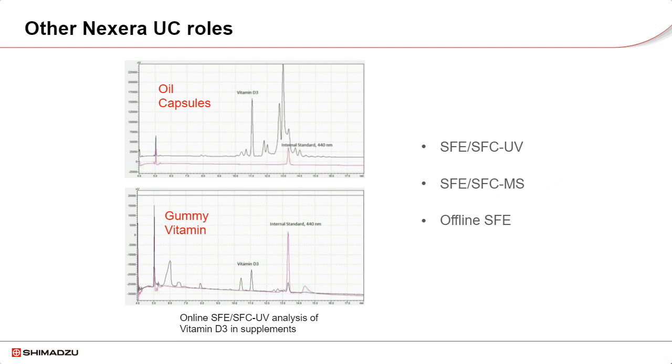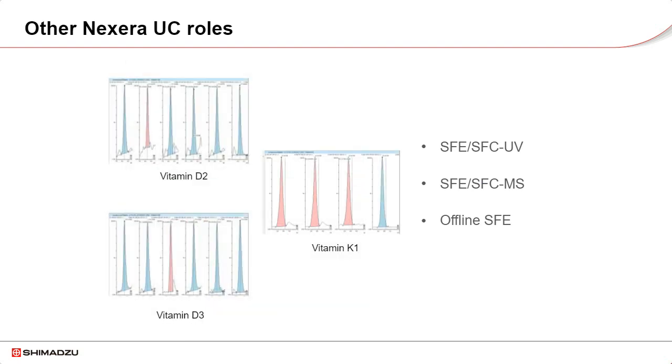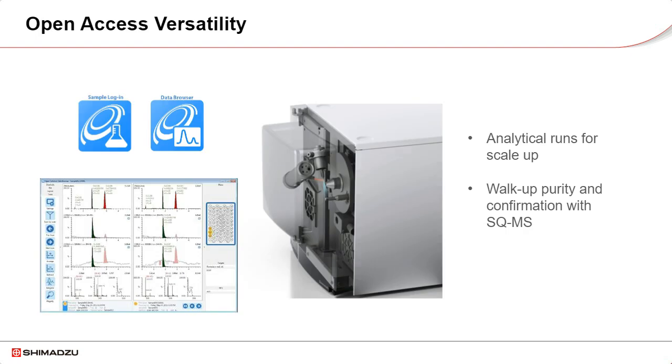With the capability of the supercritical fluid extraction system, we can do online UV or online MS experiments, as well as offline supercritical fluid extraction from a variety of different matrices. With the capability to use open access software, we can place SFC MS into environments where we're doing reaction monitoring, purity assessment, or other purification-related tasks with ease, requiring very little training to use and unlock the power of SFC for those tasks.